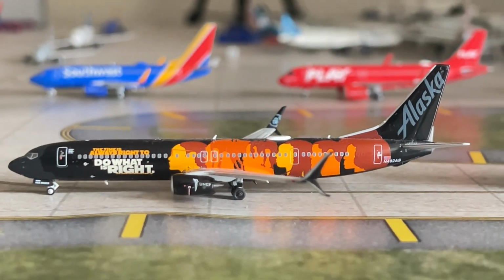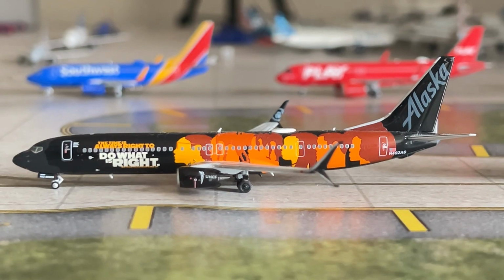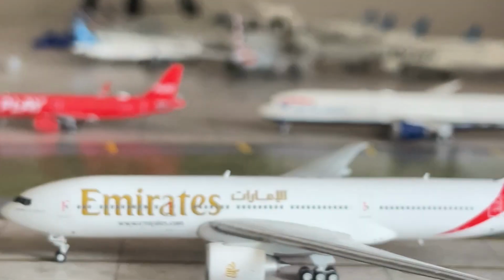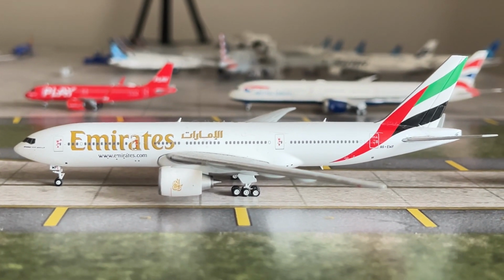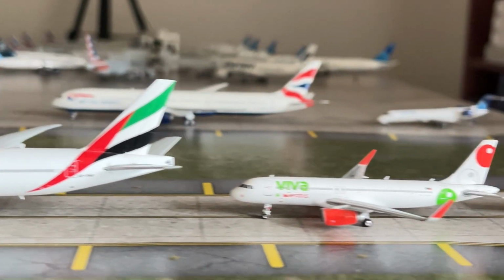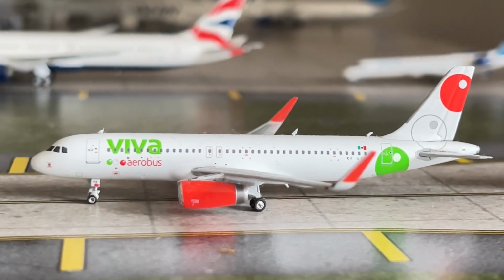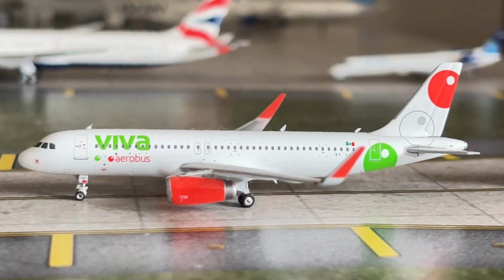Moving on to the next aircraft here, the Alaska 747-900ER in a UNCF livery, and this aircraft will be heading out to Seattle. Moving on to the next aircraft here, the Emirates 777-200LR, and he's doing a flight out to Dubai. And moving on to the next aircraft here, the Viva Airbus A320, and he's just arrived in from Monterrey in Mexico, and will soon be heading out to Guadalajara.